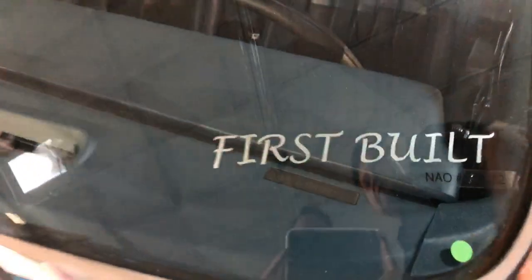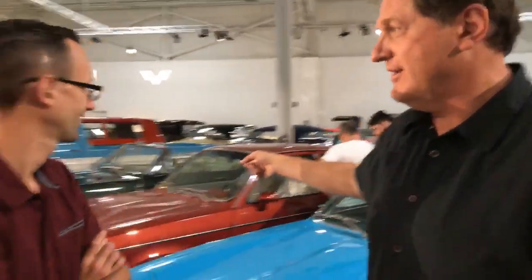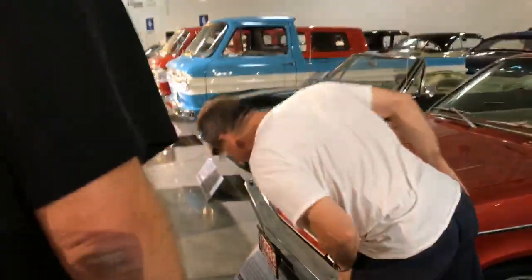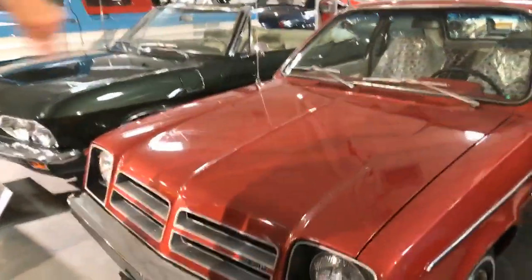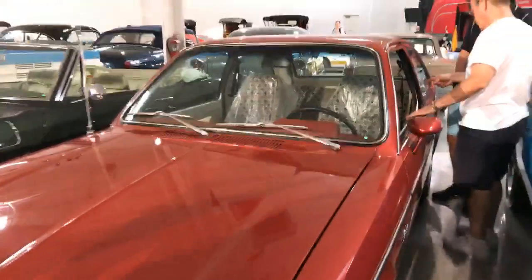First built. This is the first Vega ever. How crazy is that? And of course, my friend in college had the car next to us, with the Chevette. Look at this. The 76 Chevette, with the plastic still on. Are those seats? What the hell are those? Show me inside. The fabric is crazy.